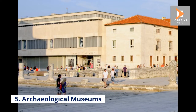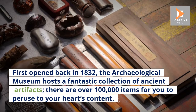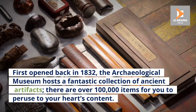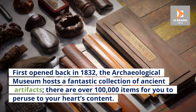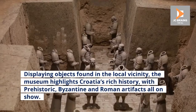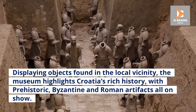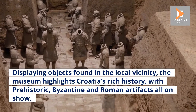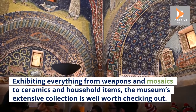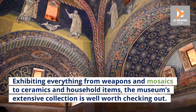5. Archaeological Museum. First opened back in 1832, the Archaeological Museum hosts a fantastic collection of ancient artifacts. There are over 100,000 items for you to peruse to your heart's content. Displaying objects found in the local vicinity, the museum highlights Croatia's rich history, with prehistoric, Byzantine and Roman artifacts all on show. Exhibiting everything from weapons and mosaics to ceramics and household items, the museum's extensive collection is well worth checking out.